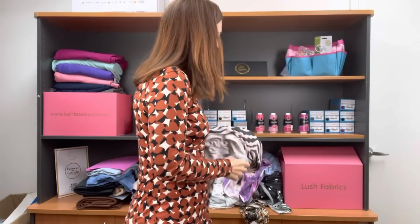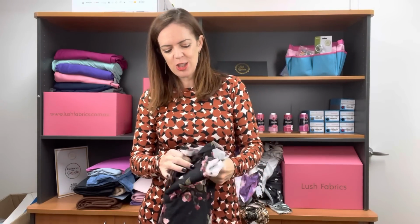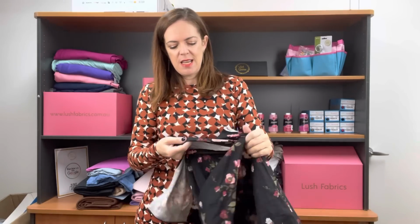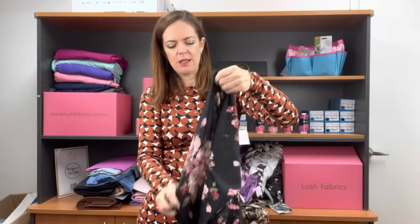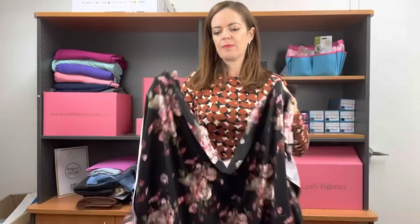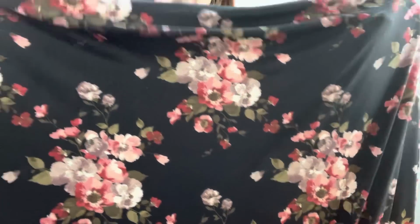Now we're up to our Lush Sunday special, which is a double brush poly this week, and it is a print that we've had before a very long time ago. I think it was right back in the early days of Lush. It's called Harmony, and this one's Harmony in black. Once I open it, I'll show you the colors. Isn't that gorgeous?